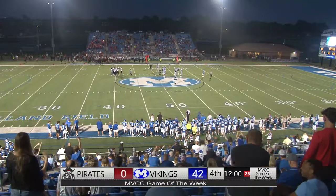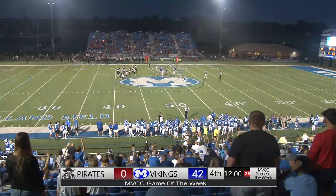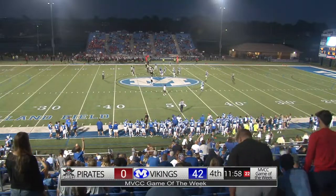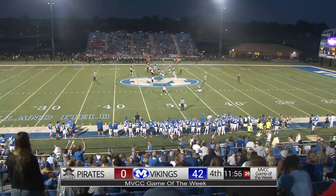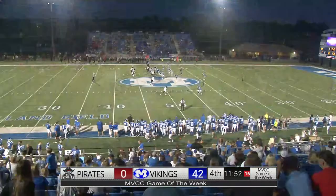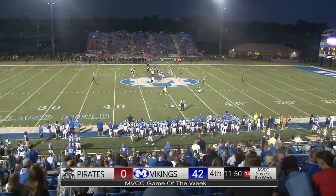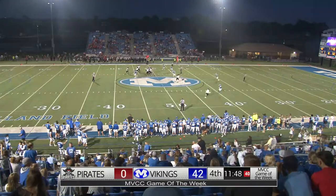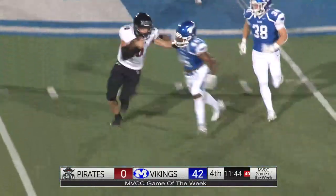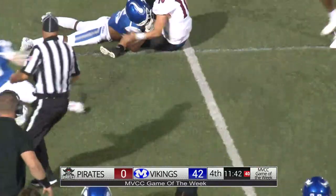17-12, Centerville up. Humrick's going to take the snap. He evades the escape tackle. Now he's running backwards and sideways, and there was just nowhere to go. I was looking down the field, and I don't think there was a wide receiver on the right-hand side of the field within 20 yards of him.